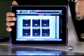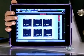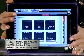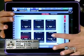Last but not least, we have to talk about Madden because every guy, I feel like, has some version of Madden on the wish list. This is for the iPad. There's an iPhone app, but what I love about the iPad app is that I have a really hard time with that controller. I can't figure it out. But here, because it's the iPad and it's a touchscreen, you can make your own play.